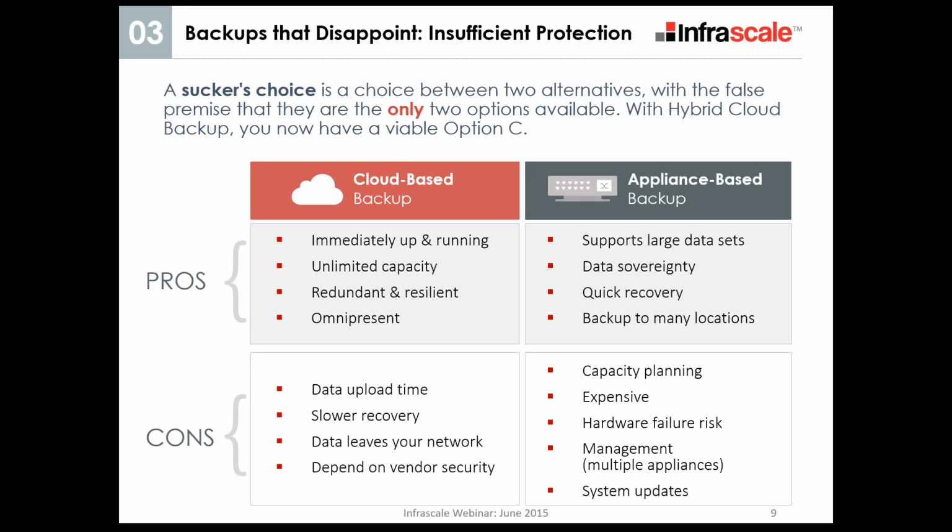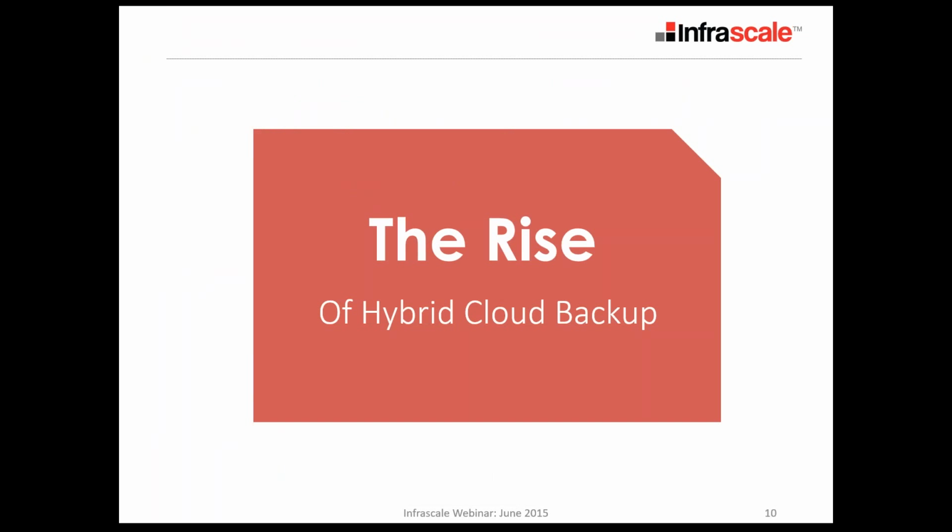Management of all this infrastructure is a pain. You've got to do system updates. So neither of these paradigms or architectures are ideal. Wouldn't it be wonderful if there was a third way, a way that could triangulate the benefits of both of those architectures? And that's exactly what hybrid cloud backup is.